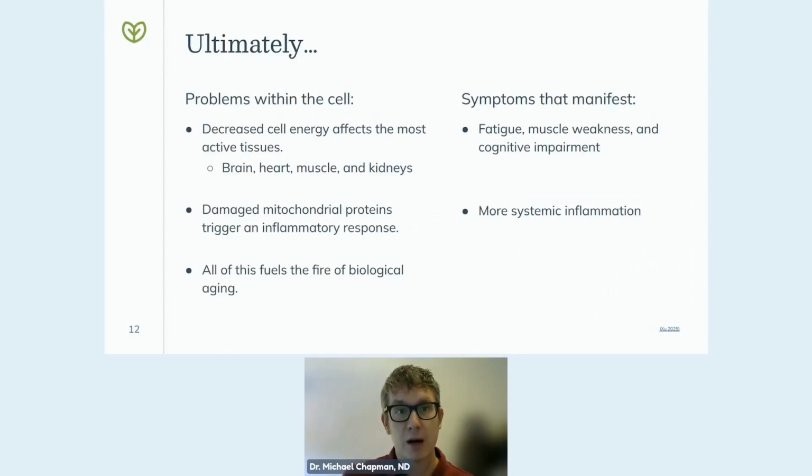And so ultimately, decreased cell energy affects most of the most active tissues in the body. So we're talking about your brain, your heart, your kidneys, your muscles. And so you're going to have symptoms like fatigue and cognitive impairment, muscle weakness. Moreover, damaged mitochondrial proteins actually trigger an inflammatory response. So if this mitochondria breaks down so much that it's releasing some of its proteins, your immune system will identify that and create more inflammation in the body. This all swirls around, and this is the fuel that fires biological age.